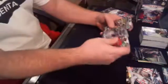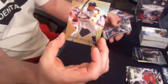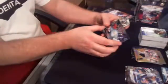J.P. Crawford, Donaldson, Altuve, Jonathan Gray. We have a throwback, Andre Scalaraga, the big cat. Syndergaard, Turner, Ortiz, Zobrist. We have a mirror image of Orlando Arcia and Francisco Lindor. Those are kind of cool cards.